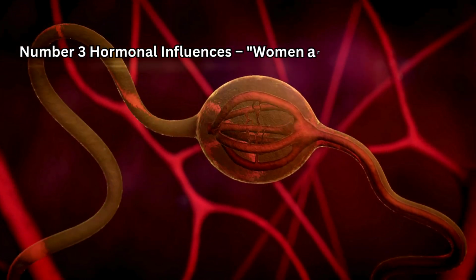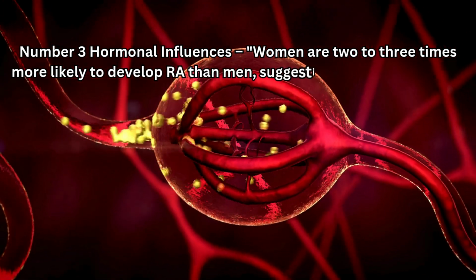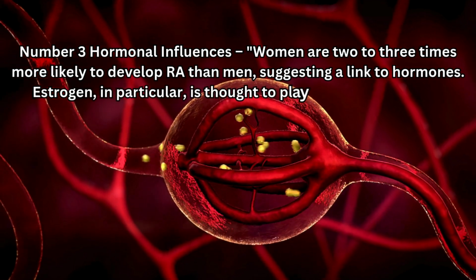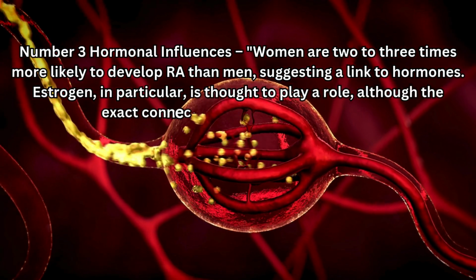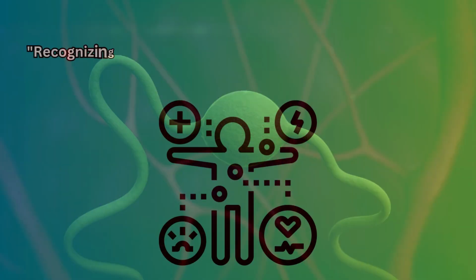Number 3. Hormonal influences. Women are 2 to 3 times more likely to develop RA than men, suggesting a link to hormones. Estrogen, in particular, is thought to play a role, although the exact connection isn't fully understood.